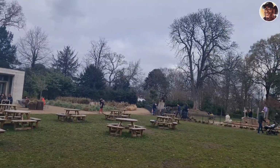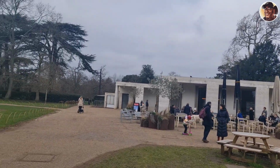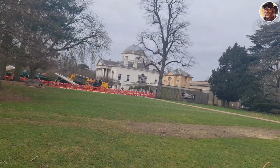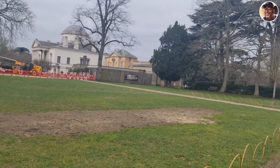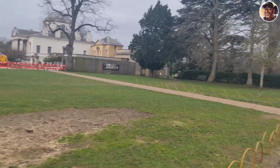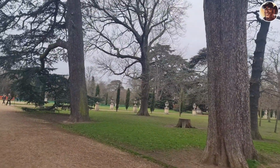Right, I finally found where I am now, finally. I'm going to Chiswick House, which looks like it's closed, typical. I'll show you when I get a bit closer. And the observatory is just over the other side. Spin you guys around. The observatory is over there. Then you have Chiswick House over here. Let's see if we can get a bit closer. So this is Chiswick House. The lawn.